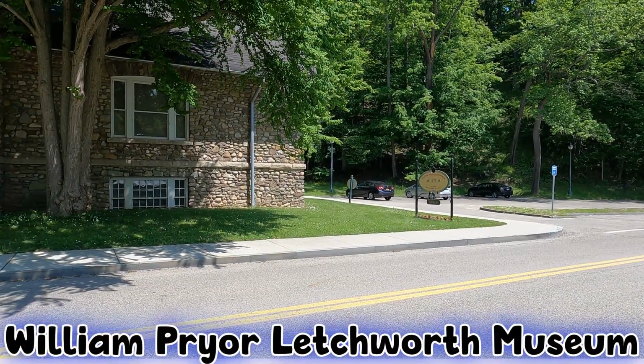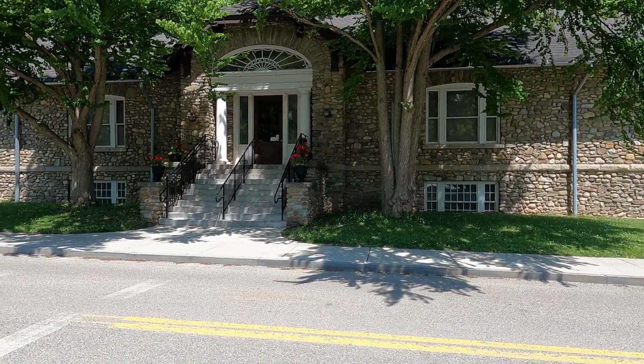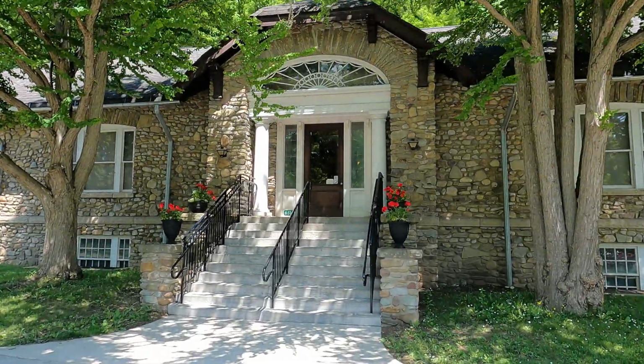Okay, this is the William Pryor Letchworth Museum. Very beautiful building.